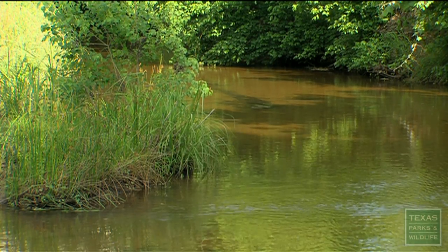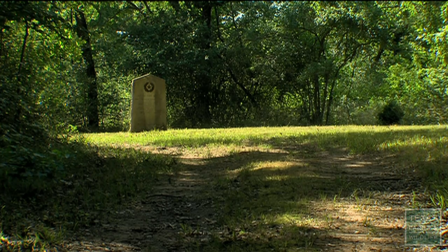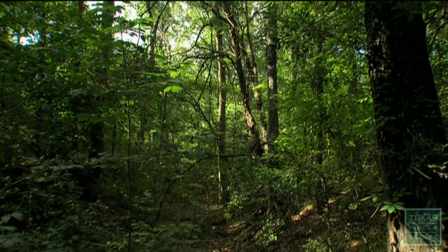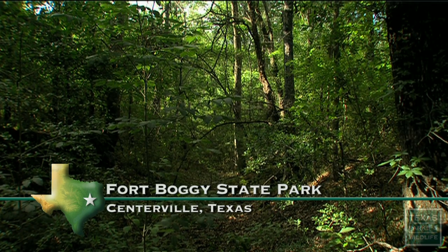Fort Boggy State Park. We get our name from a blockhouse ranger station that was in the area in the early 1800s. It was home for the Trinity Rangers. They helped keep peace in the area here on El Camino Real Trail.